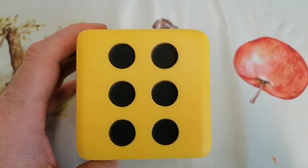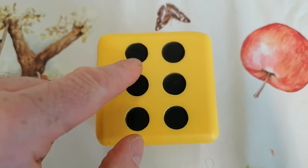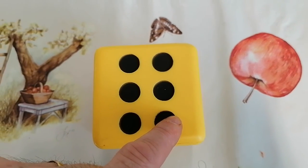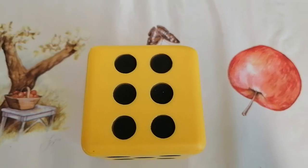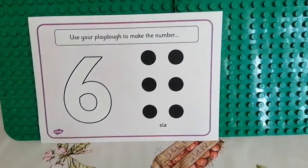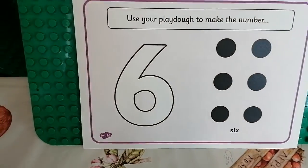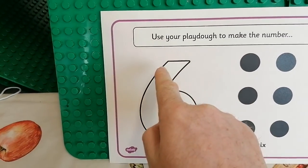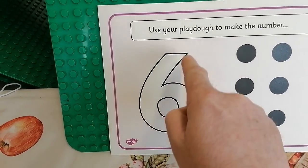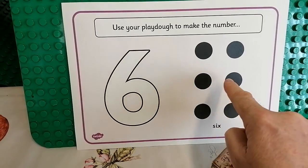This is the number 6. Can we count the dots? Just to make sure. 1, 2, 3, 4, 5, 6. Well done. We counted 6. Now, what does 6 look like? Well, let's see. 6 dots there. 6 dots over here. 1, 2, 3, 4, 5, 6. And here is the number 6. It goes kind of around and around like that. Ooh, it's like a little square. A 6. Very good.